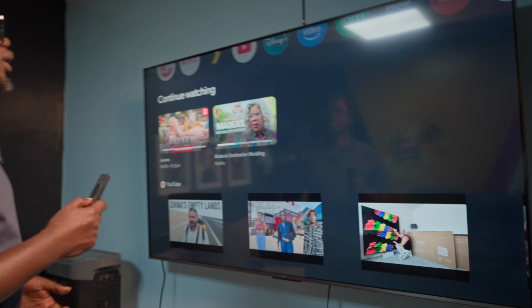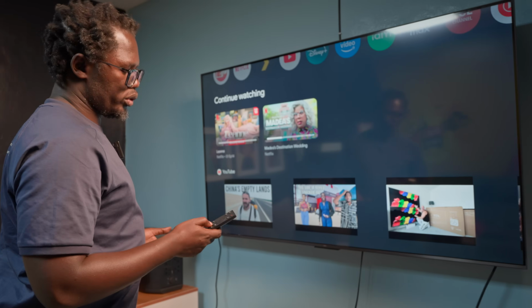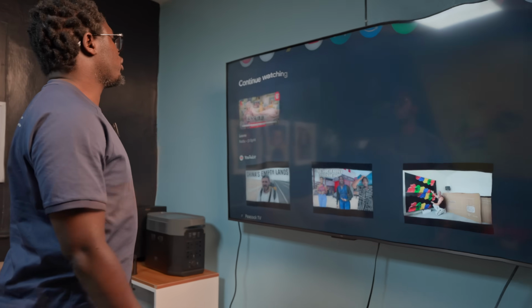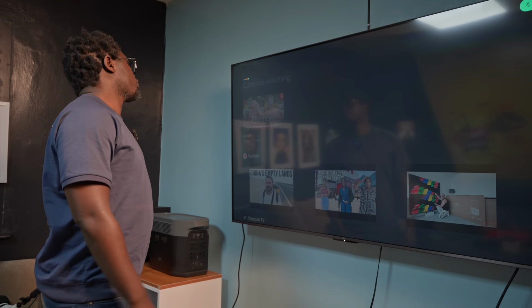So for example, you can of course talk to it, where all you need to do is say, hey Google, and then that pops on the screen. Hey Google, open Play Store.